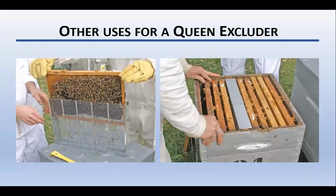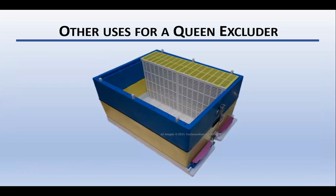Here's another one that's just a single frame one. You can't really buy these. So if you have soldering skills, maybe you can make your own. This is one that's made out of a plastic queen excluder. So I don't know, I'm pretty handy with plastic stuff. I might be able to make one out of plastic.